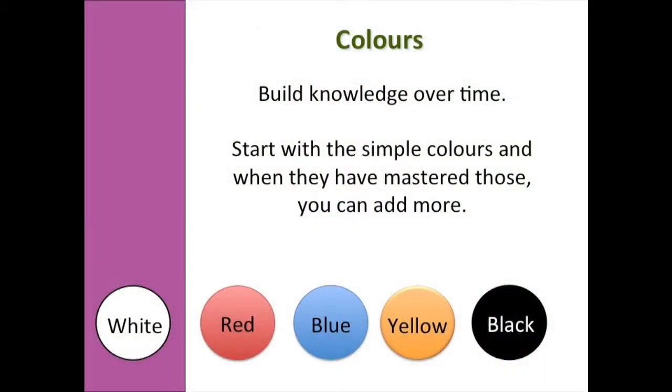Remember to start when they're very young, naming the different colours so that they get an understanding of that maths language. And it's that maths language which is very important for children to be able to understand so that in the future they can really have a grasp of the mathematical concepts. As in with shapes, we want to build our colour knowledge very slowly.